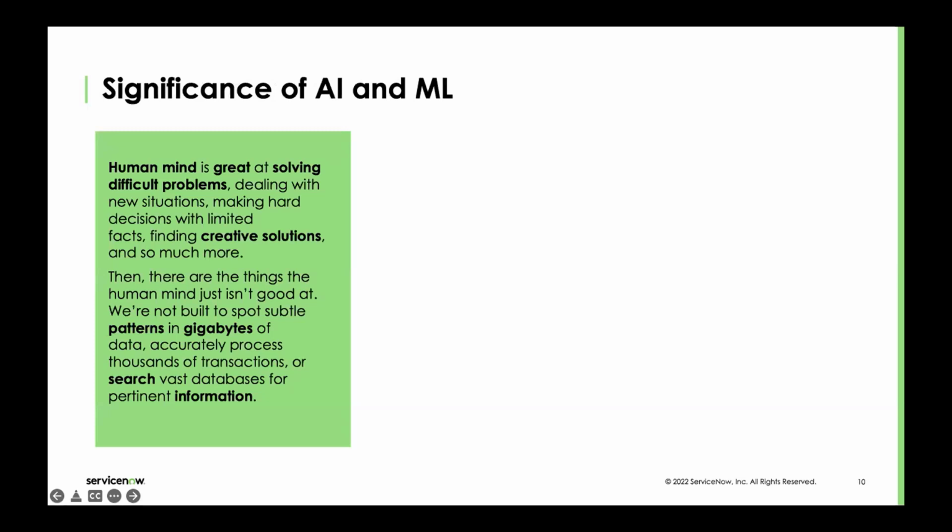So what is the significance of AI and ML? A human mind is great at solving difficult problems, dealing with new situations, making hard decisions with limited facts, like what can I eat at lunch when going to the supermarket and my fridge is empty, finding creative solutions like pasta with tomato sauce. It's all the time available, right? And so much more. Then there are the things the human mind is not so good at.